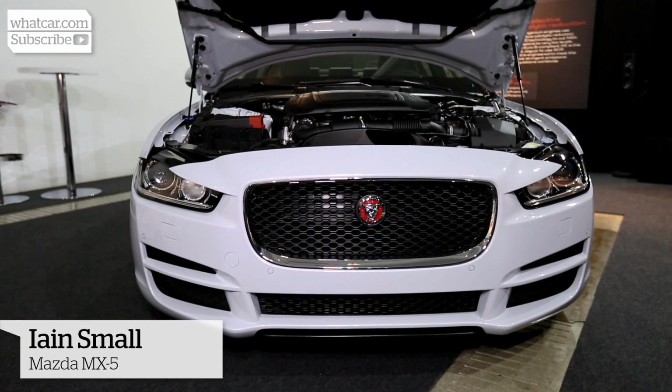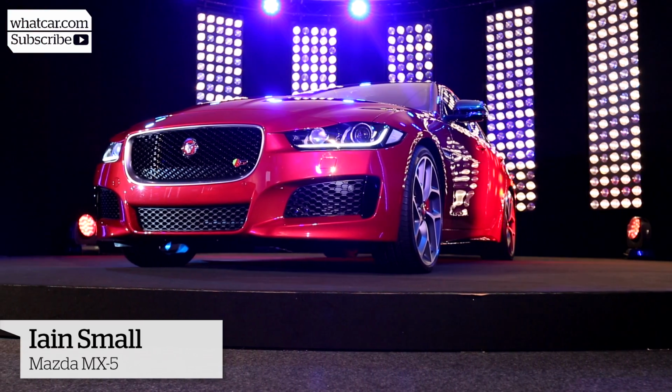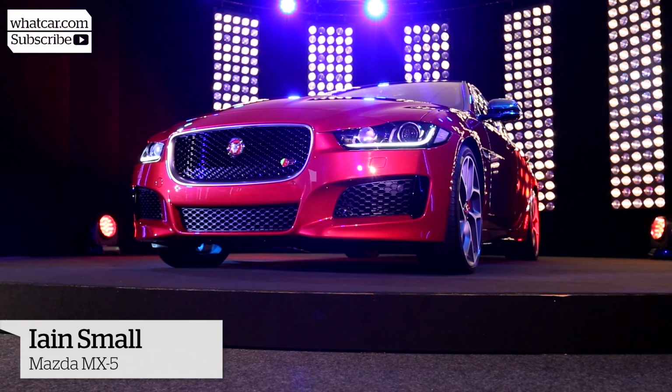Well, in this kind of range, they've got to appeal to the company car driver and also the enthusiast. I'm less interested in its miles to gallon, I'm more interested in performance. So I'd be interested to see the sort of S or R versions of this car in future. It's about the noise, it's about the engagement more than the CO2 emissions for me.